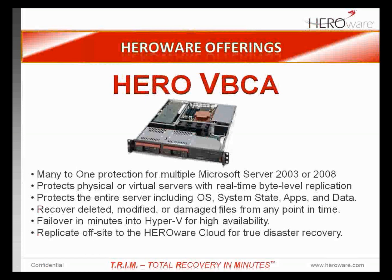And in the VBCA, we do something different than the BCA. If you remember on the BCA slide, we only recovered deleted files. Well, we're doing something completely different here. In addition to recovering a single file like we did in the BCA, on the VBCA, we can recover deleted, modified, or damaged files from any point in time because we have embedded CDP, continuous data protection, into the VBCA product. This is a higher level product than the BCA. Therefore, it's going to be a richer product offering from HEROware because it has more complex hardware. It's got beefier CPU, it's got potentially more power supplies, but it also has a 64-bit OS included in there.